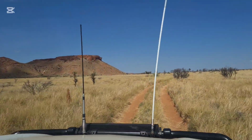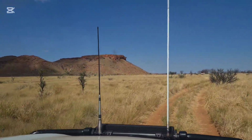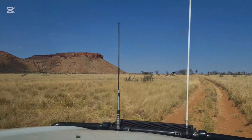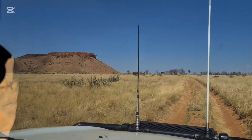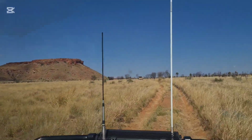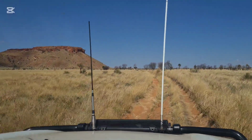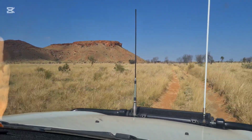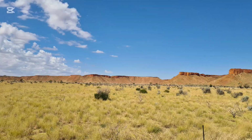It's not the worst track, it's solid, so there's no corrugations, which is great. Pretty twisty and turny and a lot of rock in sections. So yeah, track's all right. But no, just been following this cape. Love to tell you what the actual official name is. I might look it up. But yeah, beautiful spot. All right, I'll check you later.